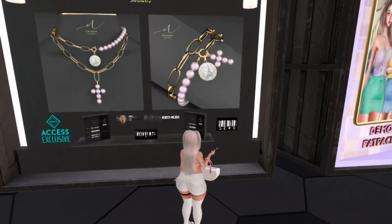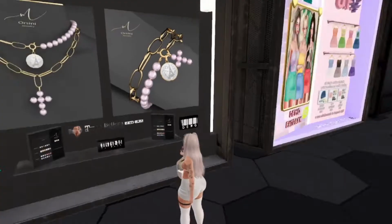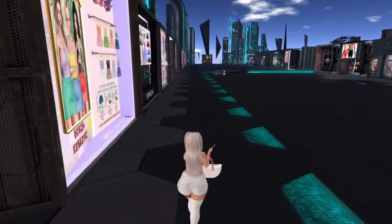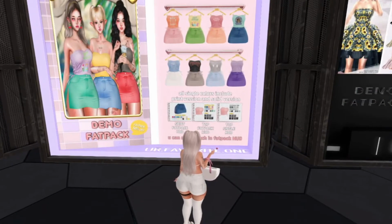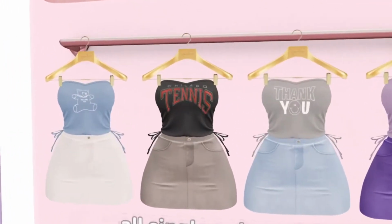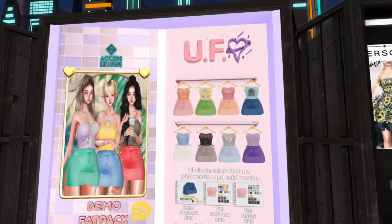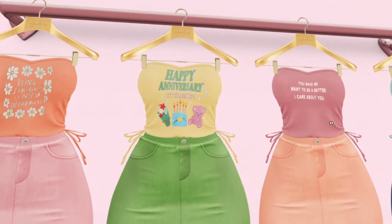I have never been a fan of pearls. Are you into pearls? Not particularly. Not my favorite. No, I'm not really into them. This is cute. Hang on a second. It is. I bought it. The top is super cute. Do you have to wear the top with the skirt? Mm-mm. No. Oh, cool. You can wear it separate.